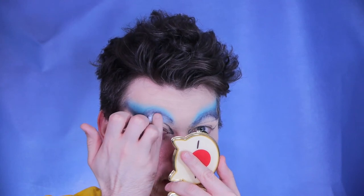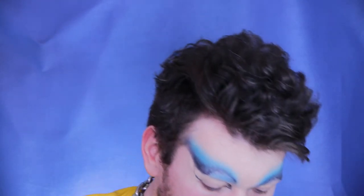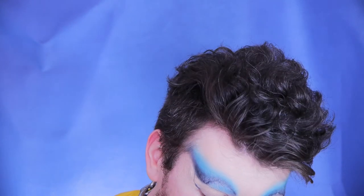I pulled this in much closer. That might help. Ooh. That is really pretty. It is very frosty. So if you're not into like a frosty kind of glitter, you might not be into this. Also, if you're me, you're putting it on literally the worst place you could ever put glitter, which is your brows. So it's just gonna enhance all the texture. Enhance.